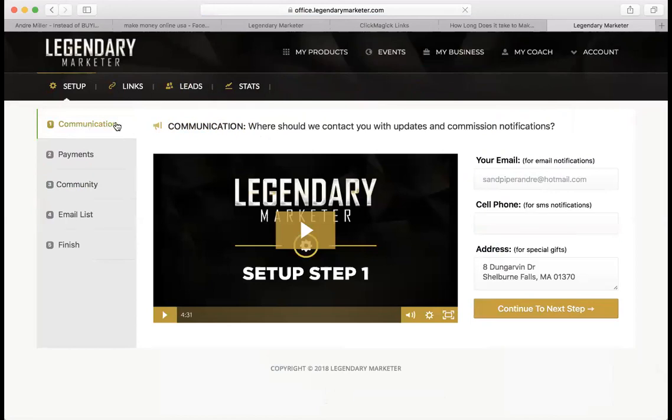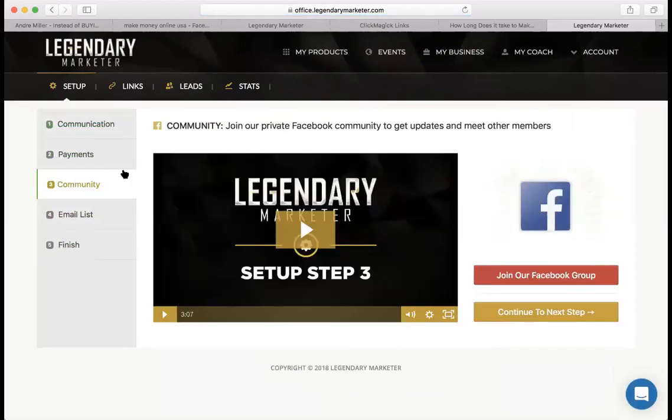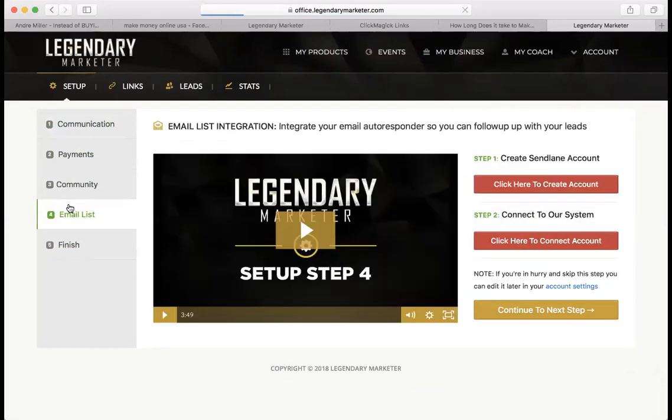In the My Business area, you have communication, payments, community, and email lists. Payments, you want to set up your e-wallet. Community, make sure you're a part of the Facebook group, all right? Email lists, this is where you set up Sendlane. For now, I wouldn't focus on Sendlane because that's a whole different level right now. If you're just starting off, don't focus on Sendlane right now.